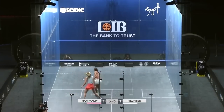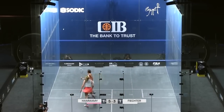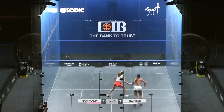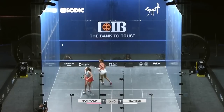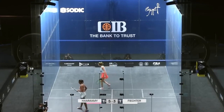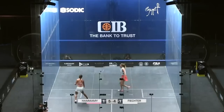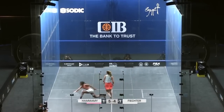See the sweat dripping off Hammamy's chin. It's 22 degrees here tonight, and it's still 29 out there. Very warm conditions. That's a great straight kill from Fiechter. Both players really battling to control the middle. And out, 4-5. It's got to be that good, Joey. The squash these two are playing is so good. Accuracy has to be pinpoint in order for either to win a point.